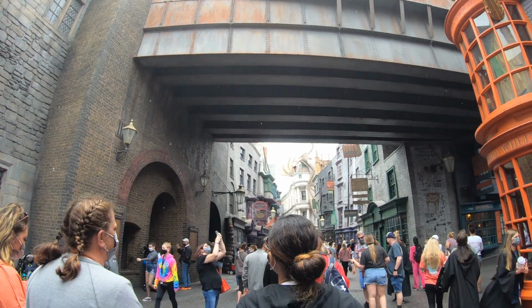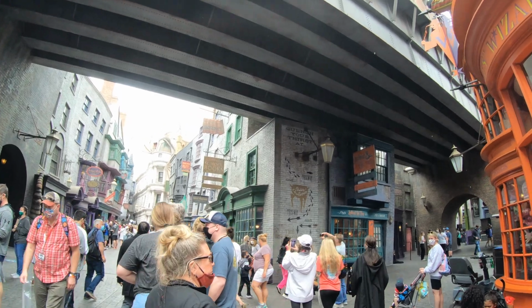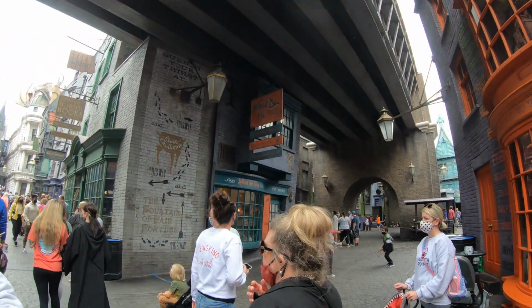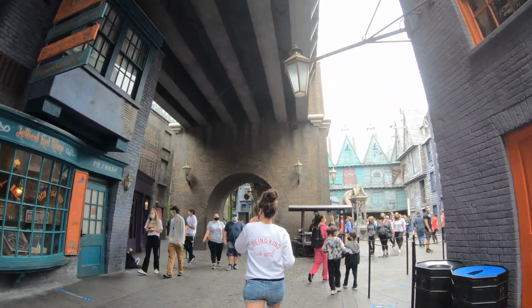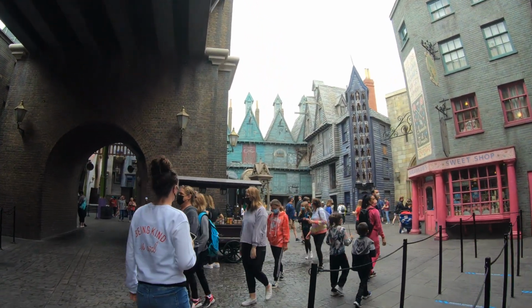Now, I'm not a Harry Potter expert, and I'm not going to pretend to be. I'm going to bring up the background sound so you can hear the sounds of this area and the people walking past, and let the area speak for itself. But I will say that I am obviously going to do this area on its own and go into all the shops and restaurants as well.